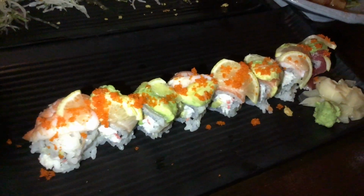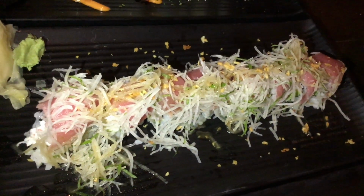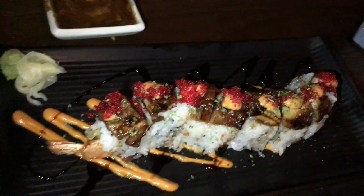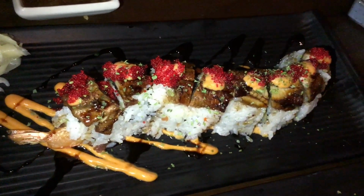We have the rainbow roll with thinly sliced lemon on top. Okay. And then we move on to this one, shogun roll. It's a California roll with daikon radish and shiso leaf with tofu sauce. And this one here, the red dragon. Shrimp tempura with spicy tuna, unagi on top, and a spicy ice.